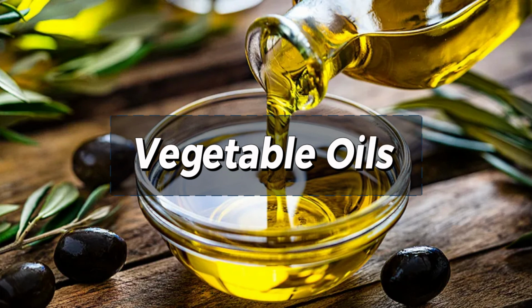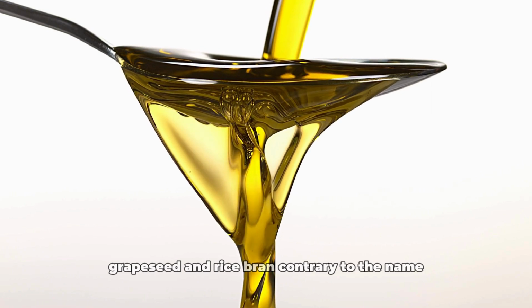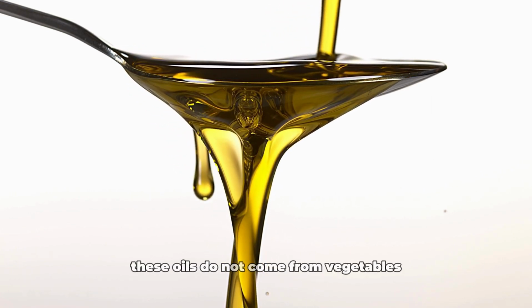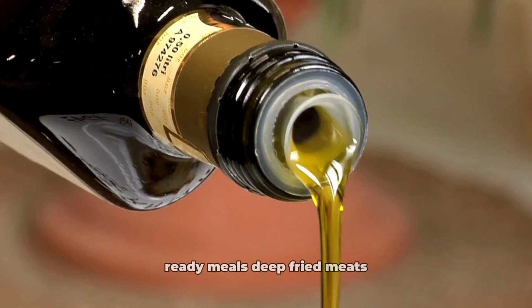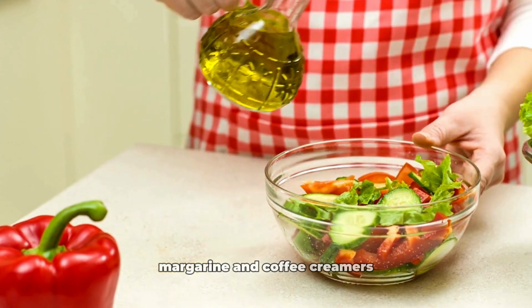5. Vegetable oils. Most of the common cooking oils are made from highly processed and GMO grains like soy, corn, cottonseed, canola, grapeseed, and rice bran. Contrary to the name, these oils do not come from vegetables. Vegetable oils are used in fast foods, ready meals, deep-fried meats, store-bought salad dressings, margarine, and coffee creamers.